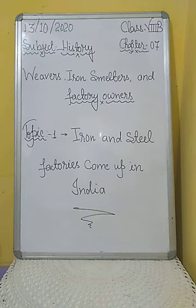So students, finally the Tatas could find a large area of iron ore reserve on the banks of the river Subarnarekha. Okay? And the Tata Iron and Steel Company was set up at that place, and production in the factory began in 1912. And students, this place was developed into a township which is known as Jamshedpur. Okay?